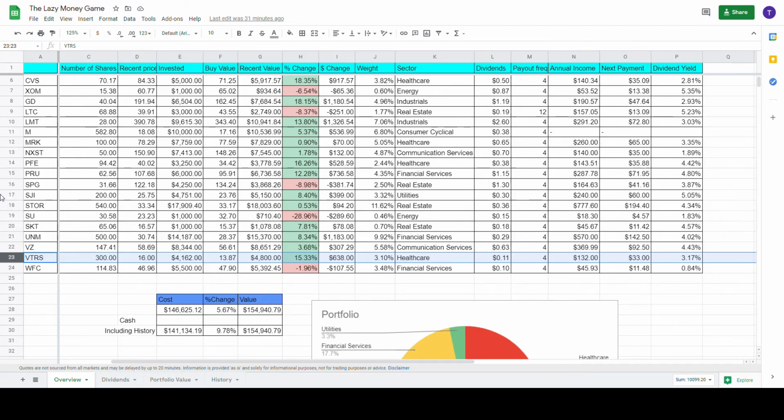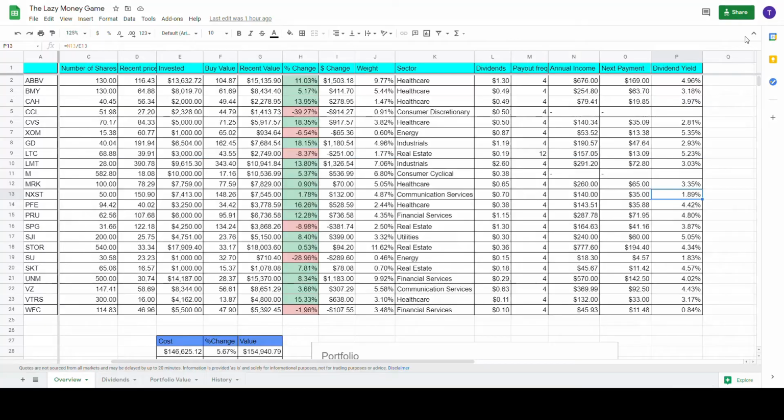And at the same time, I have added an additional company into my portfolio, namely Nexstar Media Group, which pays 70 cents per share, giving me $140 in annual income before withholding tax, which gives it a dividend yield of just slightly below 1.9%. So this is obviously way below the 3% which I have in my guidelines. So why do I even consider buying a stock like Nexstar Media Group?